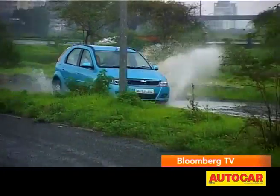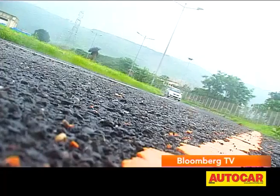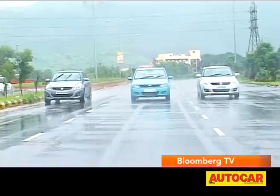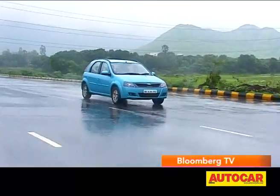The Vibe grips well, and though not very sharp, the steering does give you a sense of confidence. But the Swifts definitely have the advantage around the corners. All three cars have light steerings and make them easy in traffic, but the Vibe gets a little heavier at parking speeds, making it more laborious.